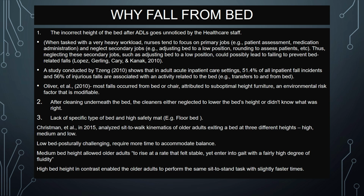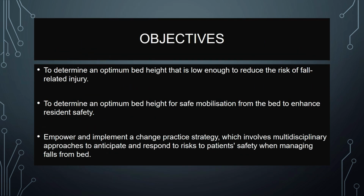High bed height, in contrast, enabled the older adults to perform the same sit-to-stand task with slightly faster times. The study objectives are: 1. To determine an optimum bed height that is low enough to reduce the risk of fall-related injury. 2. To determine an optimum bed height for safe mobilization from the bed to enhance resident safety.